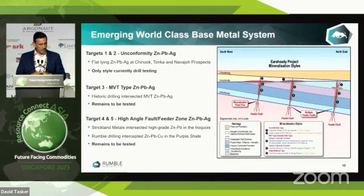What we noticed at the back end of last year, Strickland Minerals hit that target 4, which is 2 geological units below the node mineralisation, where we could actually find high grade, high angle mineralisation. Now that hasn't been tested to date, and it's just another exciting element for the project.